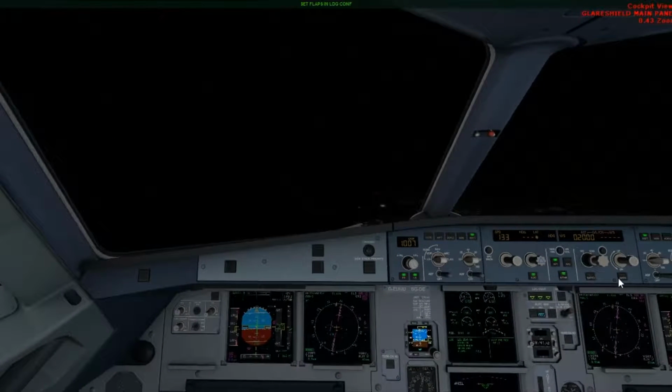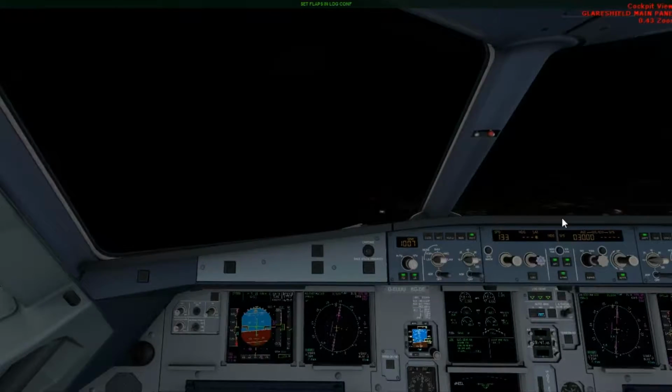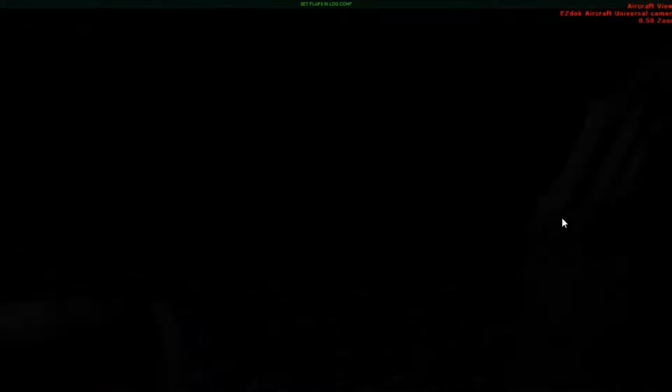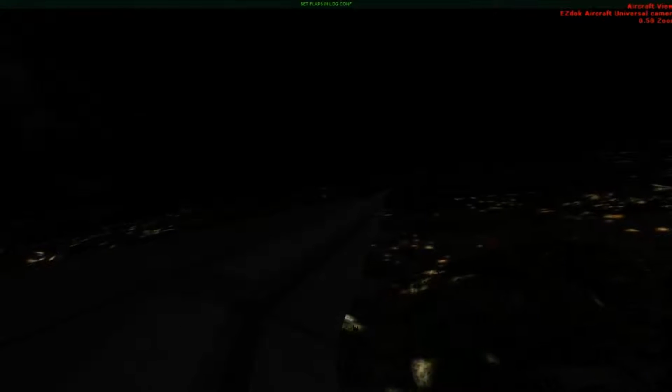Pretty much got the runway in sight, we've now engaged the approach phase. Second autopilot engage, autopilot 2, go around altitude set. And all is looking good on the approach side of things.